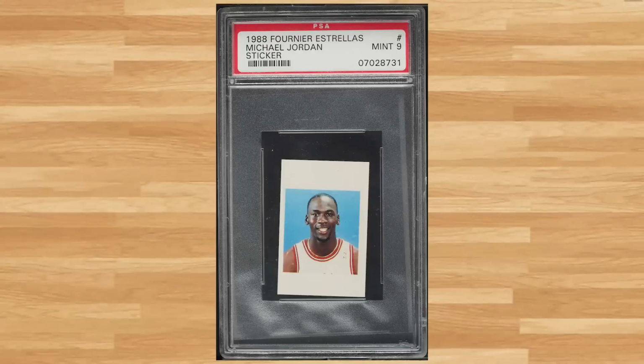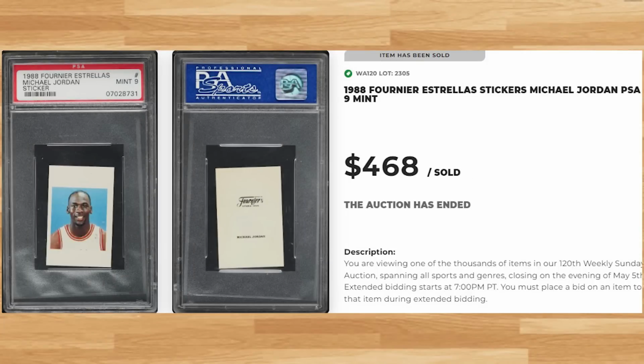And kicking off the top 20 of today's list is Michael Jordan's 1988 Foreigner Estrella stickers. This was a PSA 9, and it sold for $468.